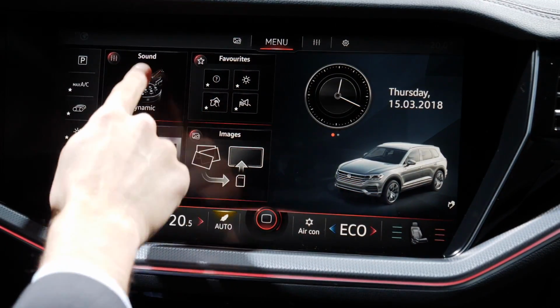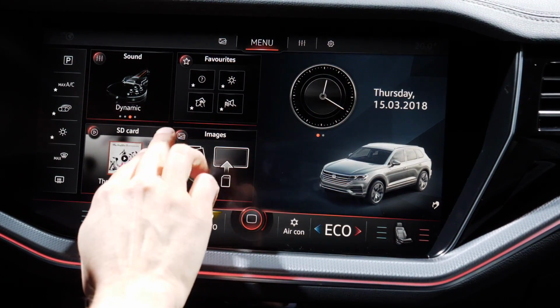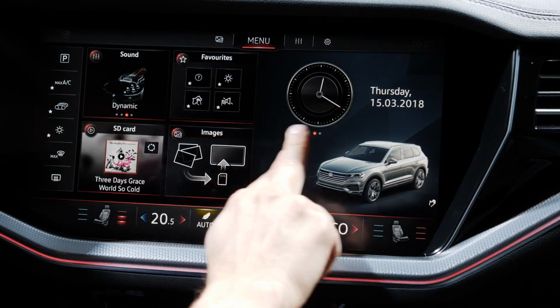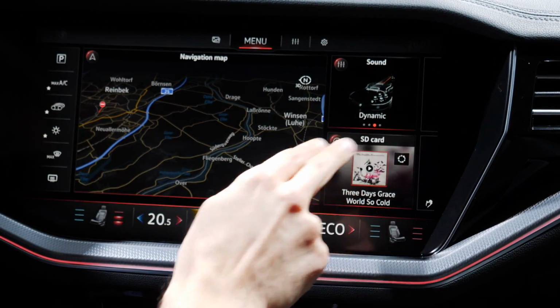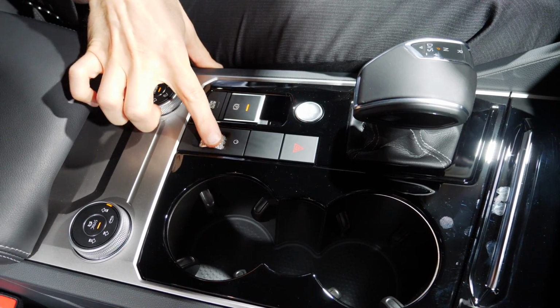You can individualize what is actually shown right there on the home screen. I wonder what... There it is. So you see, with one finger you control here, then with two fingers or with a gesture you can change the home screen. So what they have kept as a real button is this one here.